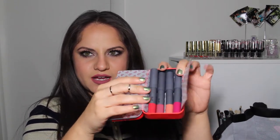I'm gonna save my favorite things for last. But right now I'm gonna show you guys this little Bite Beauty lipstick set. This is the Bite High Pigment Lip Pencil. I think it's a little Christmas set. And it's so cute because it comes in this little tin can, it just reminds me of Altoids. And it's just these four very, very pretty lip colors. I haven't tried these or swatched them yet, but this was $25 and I wanted to give it a chance.